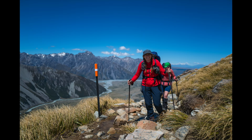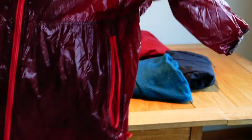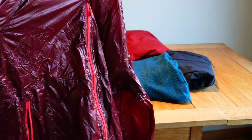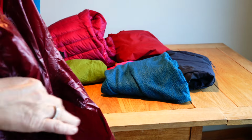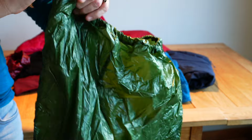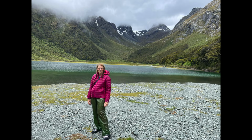Those two fleeces have gone to one Macpac Alpha, super lightweight, super warm as long as you can cut the wind, which I've now got a Montbell wind shirt, again super lightweight, and the Alpha just cuts the wind like nothing else. Same thing for legs, these ones are Enlightened Equipment. They look like you're wearing a plastic bag.